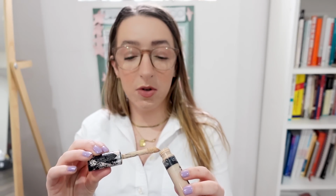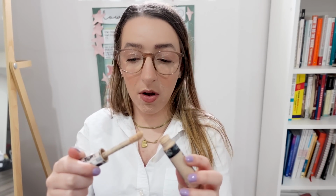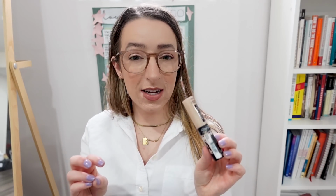This product is super dry now. Like, there's not much coming out of the wand. Could I still scrape and scrape and scrape? Yes. However, I have just found that the texture of this is really dry, and the formula has definitely changed. I've owned this since 2019, so I think it's lived its life, and I've gotten a lot of use out of it.